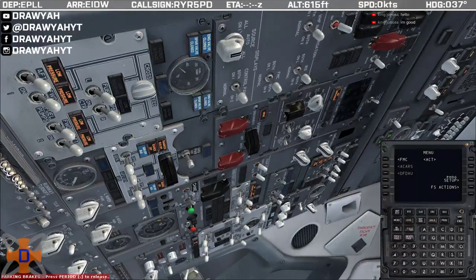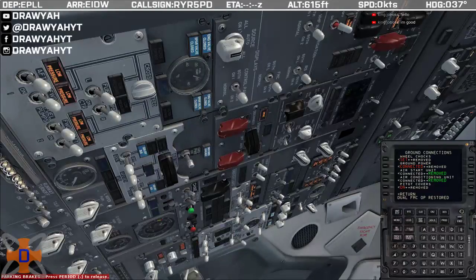Ground power needs to come on, that's the problem. I've gone on this way too early, sorry. Ground connections, ground power. There we go, now things are alright. We'll turn the air conditioning on just in case.